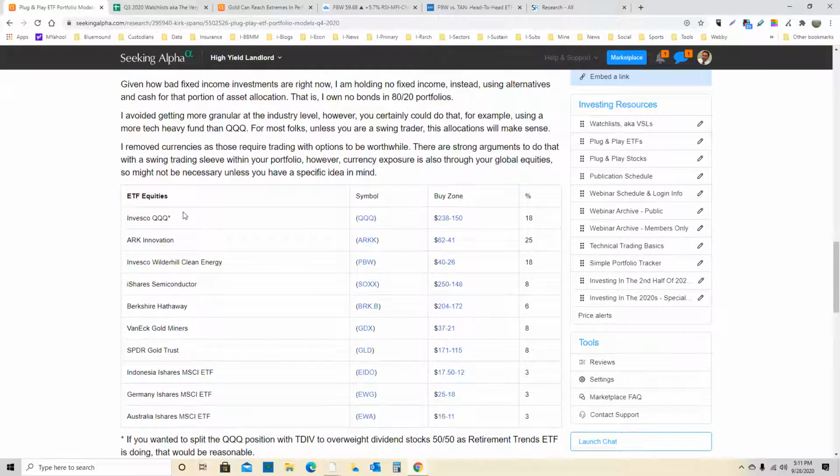So you'll notice that I reduced QQQ relative to ARK Innovation. And my logic here is two-part. One, as good of an index as QQQ is for large cap, the reality is that the mid-cap stocks are beating the large cap stocks, and they have higher growth rates. And maybe not quite the ironclad balance sheets that you find in QQQ, but they're making money and they're starting to build those huge balance sheets. So I'm leaning more towards ARK Innovation versus QQQ.